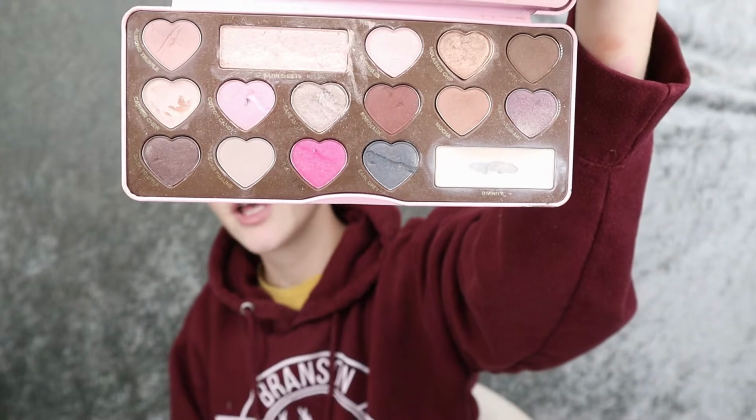Okay, let's talk about one that I've had for a while. This is my Too Faced Chocolate Bonbons palette. I got this years ago. Why I like this one so much, first of all, it smells like chocolate. This is one of the very first palettes that I got and spent money on, and I think if you're a beginner or if you're buying a gift for a beginner, this is the perfect palette because you have your neutrals. It smells delicious, so that makes it fun.